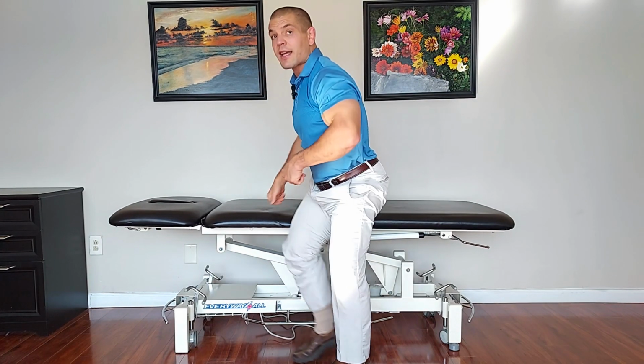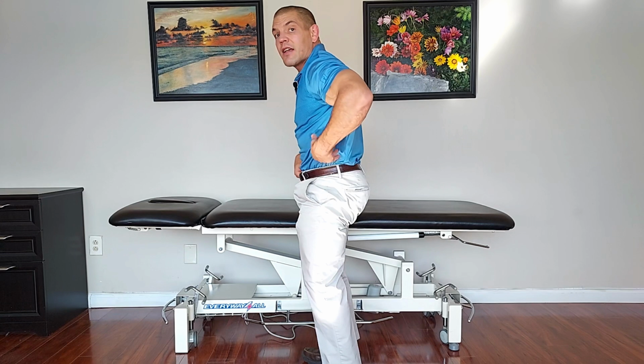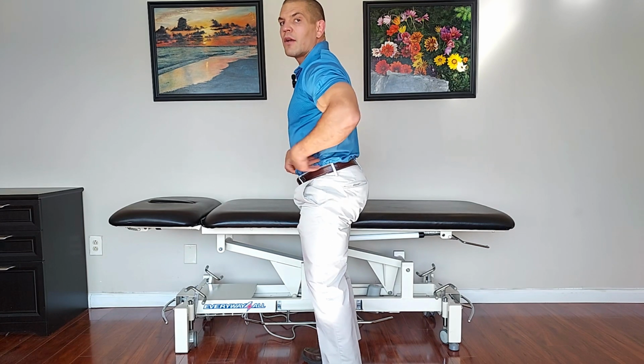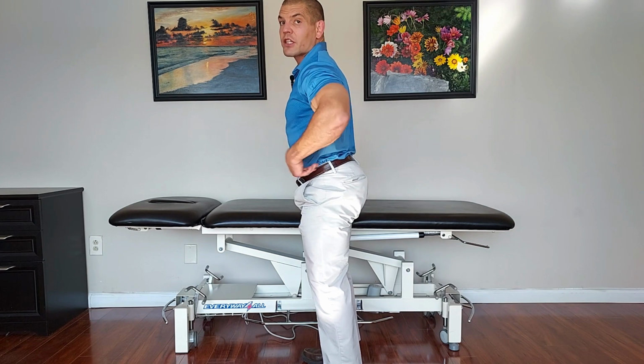So if you do have an extension related problem where your sciatica symptoms are worse when you're standing or when you're walking, then here's what to do. Spend more of your day in flexion type positions. One easy way to do that is thinking about rolling your pelvis underneath like this so it flattens your lower back. When you're in a lot of arch like this, you're in more of an extension position.